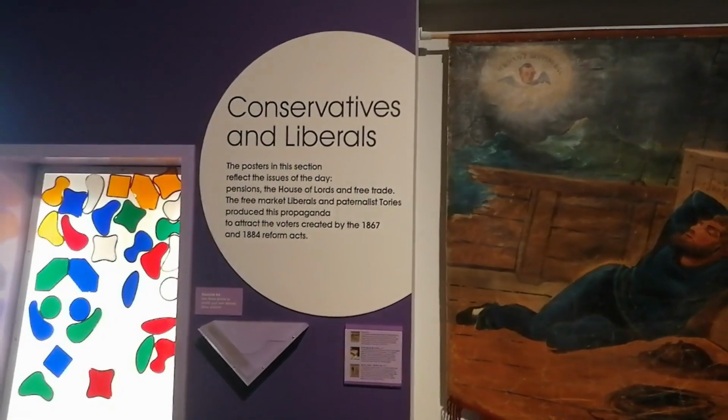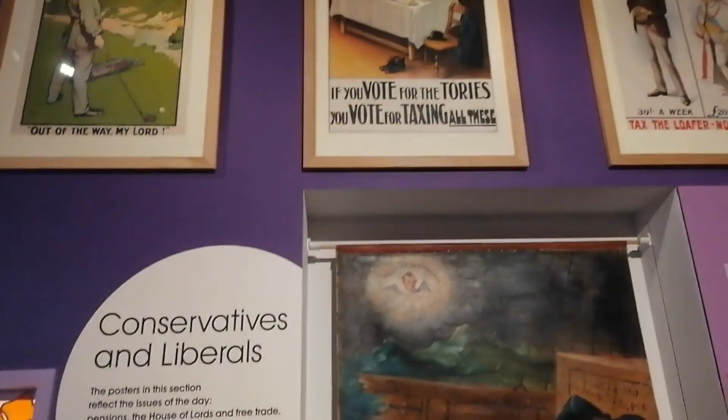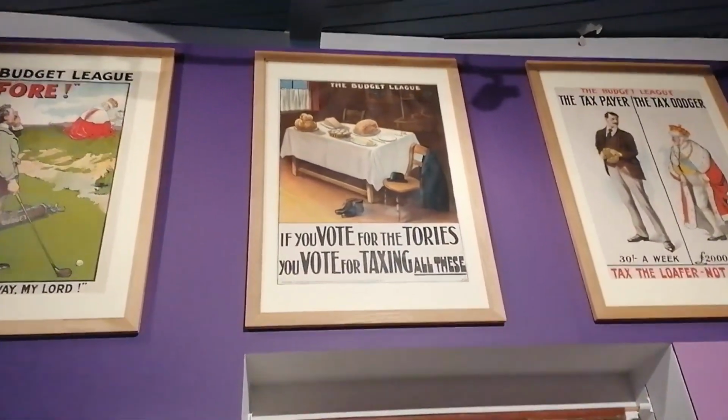Once I got to this section of the museum, it was very interesting to see how little has changed over these years.